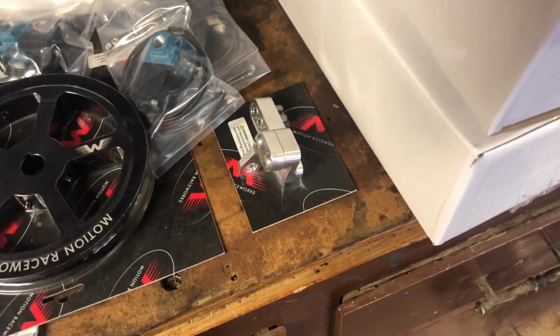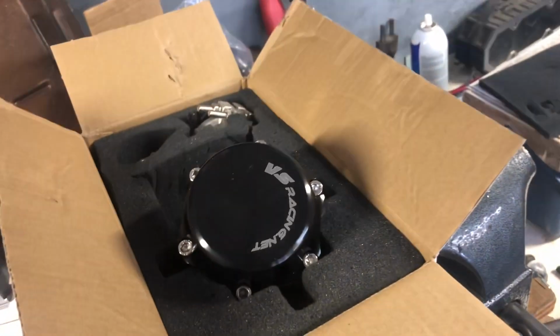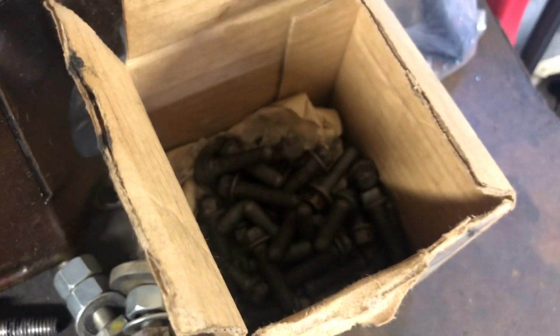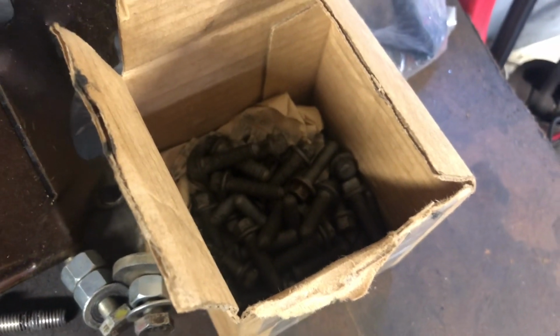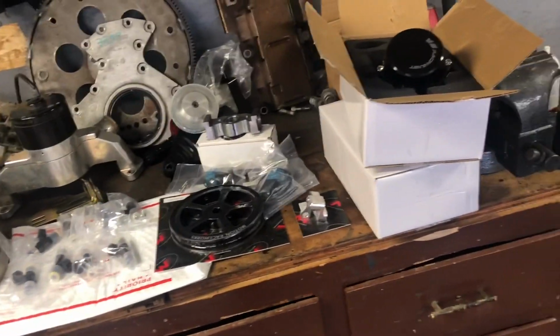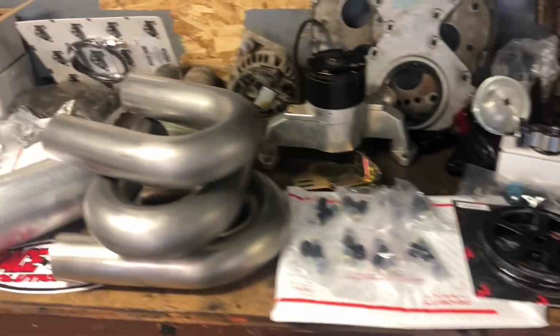Throttle body, brackets, VS Racing gates, 2 of those. Sweet bolt kit put together by Nelson Shenanigans, South St. Paul. And that's about it. The only thing we're missing, the turbo.